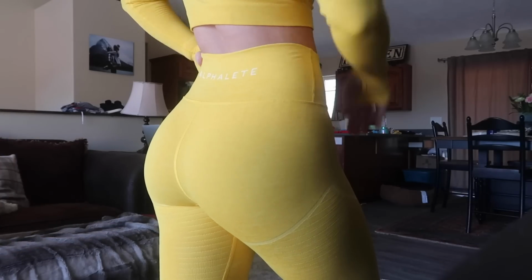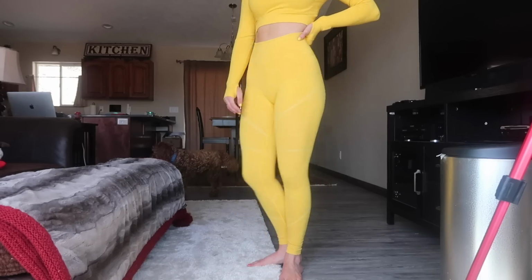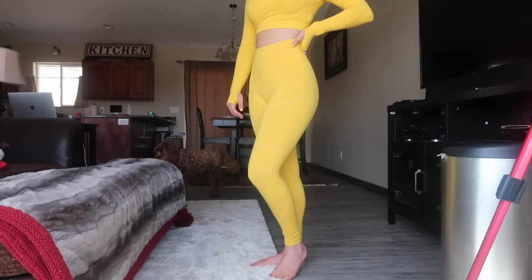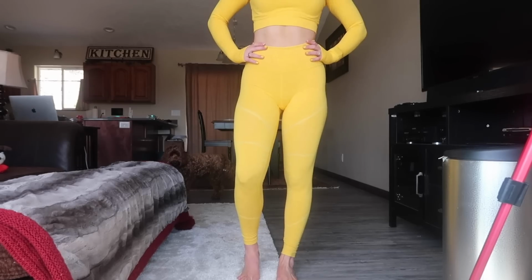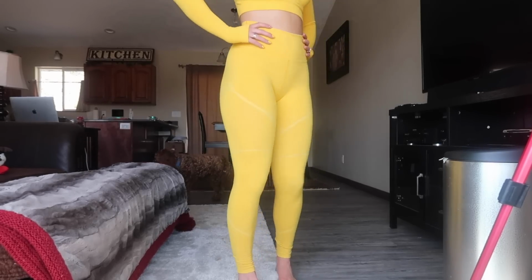Also, the sizing of these is the truest that the sizing of these leggings has been. In the past, I've said to size up in these. I don't think you need to anymore. I think you can go with your regular size. But I'll show you me trying on a small and a medium because I'm kind of between sizes.